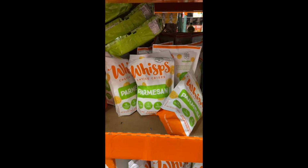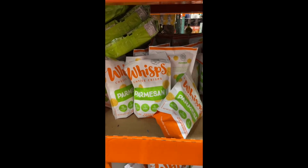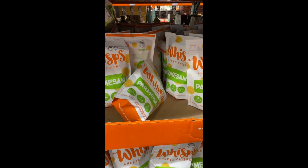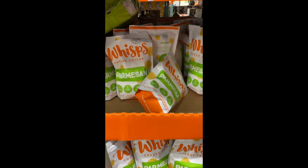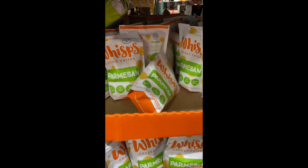You got wisps. They're always great, and these are already packaged up. This is Parmesan, $9.99, and you get this big package here. That's a good size package, and much better buy than in the regular store.